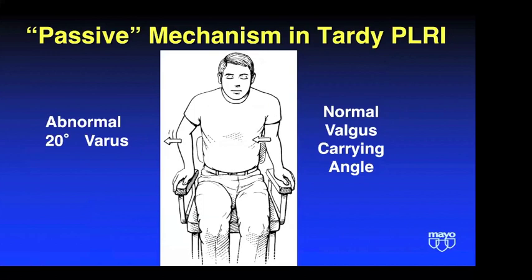Patrick, is this a condition that you're already familiar with? Not everybody is.